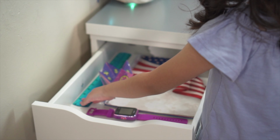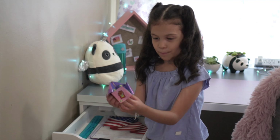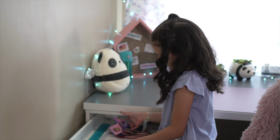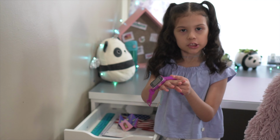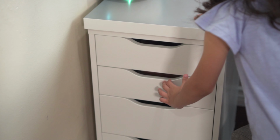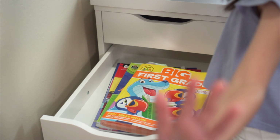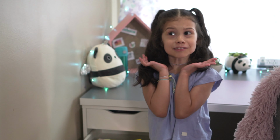So I have my ruler in here, my magenta in here, and a little puppet, and my watch, of course, to play a little bit of games. And right here, I keep all of my workbooks. Wow, so many!